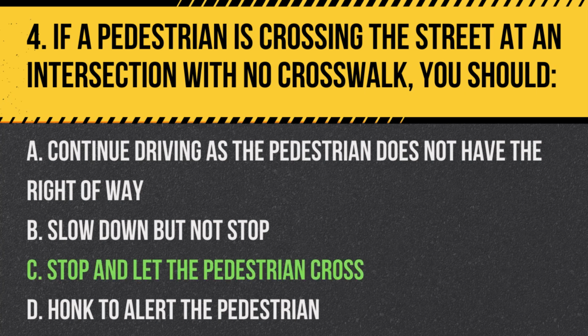Answer C. Stop and let the pedestrian cross. Pedestrians have the right of way at all intersections, whether marked with a crosswalk or not, and drivers must stop to allow them to cross safely.